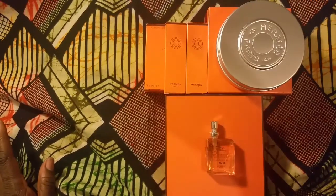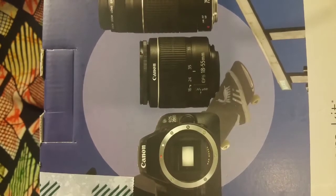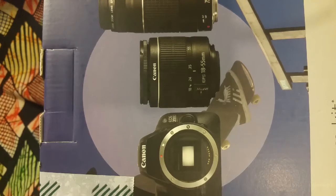So my last item. So guys, the last item is something I actually got today. So basically, I've been wanting to get a camera for ages. What I'm using at the moment is my Note 4 Samsung, and I've been wanting to get a camera to upgrade and improve the quality of my video. I mean, I don't think my videos are bad, but I just wanted to start using a proper camera.